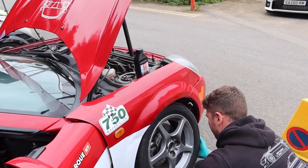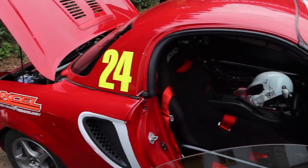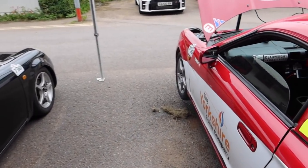All right, we've just bled all of the brakes. All of the brakes have been bled. So hopefully she's got a nice pedal feel, eh? A wee bit better pedal feel, I hope so.